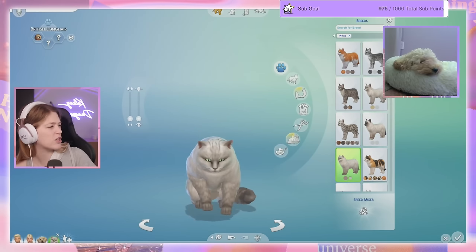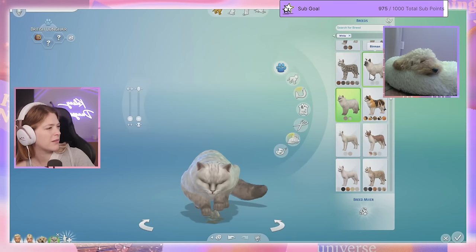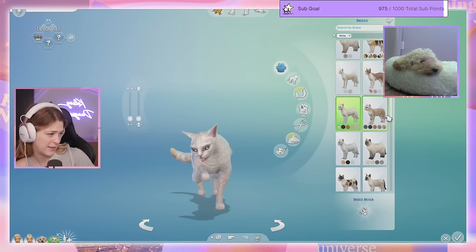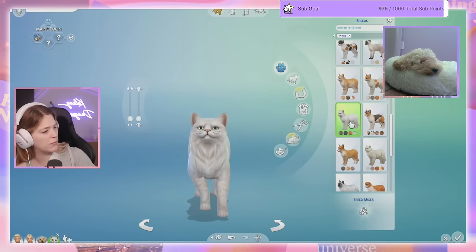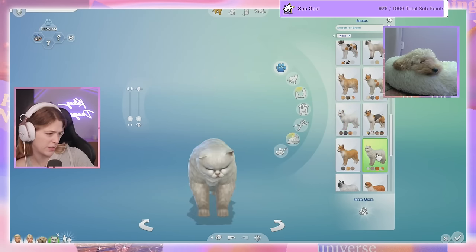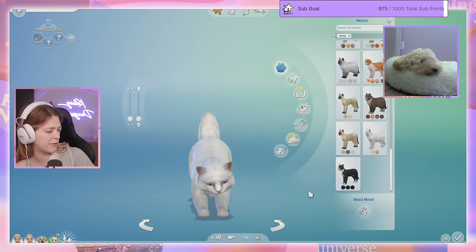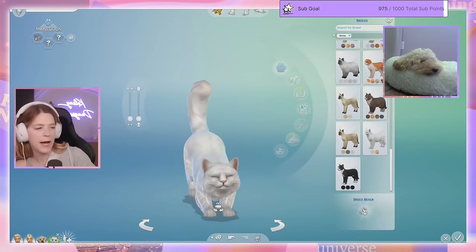Oh, this is British Longhair. What the heck? That's not Persian. How did that happen? Okay, that's not our cat. Maine Coon might be a good option. That looks kind of like Blissa. Here's Persian. I think I might go Maine Coon. I think that looks more like the one from the show. Yeah, I think that's it.